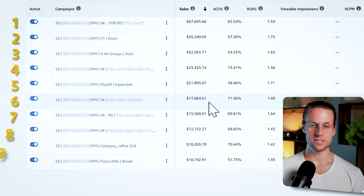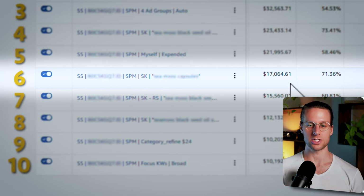Okay, on to the 6th best performing campaign, which is yet again another single keyword exact match campaign for a keyword we want to rank for. It isn't always the case that you have this many really aggressive single keyword exact match campaigns, but in this case, organic ranking for these keywords was everything for this product. It's not always like that.